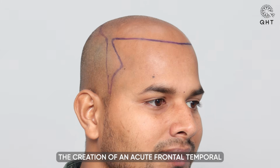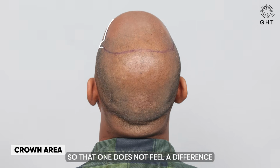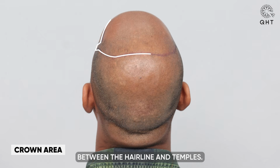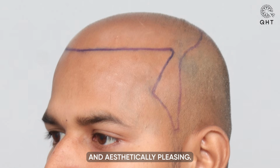The creation of an acute frontotemporal angle is planned and carried out with complete care so that one does not feel a difference between the hairline and temples. These details were considered while designing to achieve results that were both natural and aesthetically pleasing.